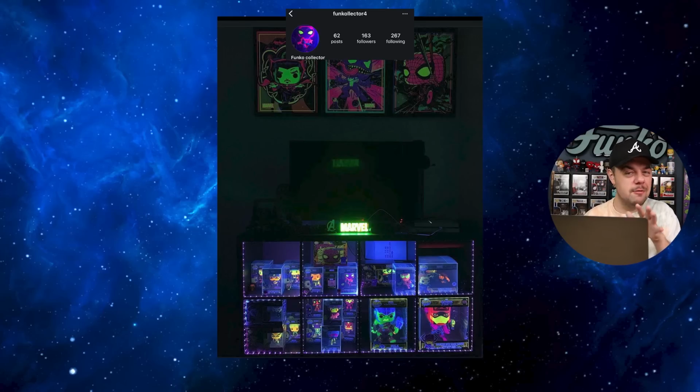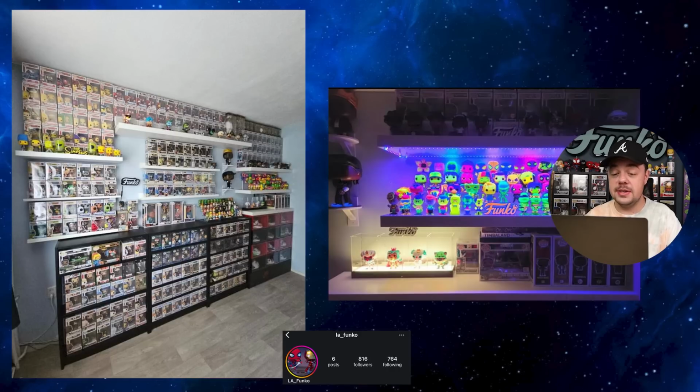It might be overrated in the fact that they made so many, but when you display it like this, it makes me swing towards the blacklight, you know, isn't overrated. LA_Funko has an awesome display. This looks really nice and neat.